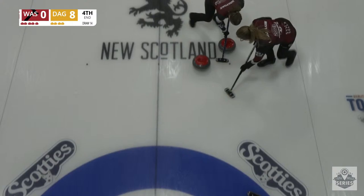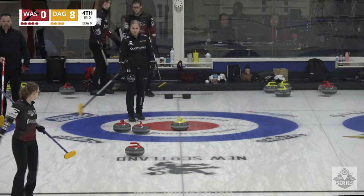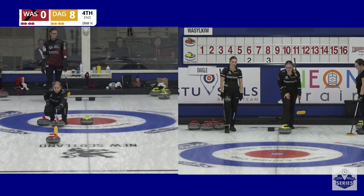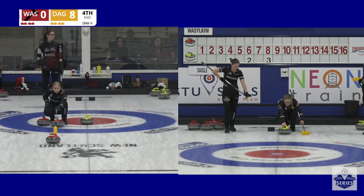They keep these lined up. It's pretty good. Might have popped out the other side a little bit, but not enough for Jessica to worry about. Looked like she's asking Taylor to make contact with the stones in the rings, or that straight peel would be fine. Yeah, this is definitely aggressive. You have a little bit more leeway when you're up 8 on the scoreboard. Take on a little extra risk if you like.